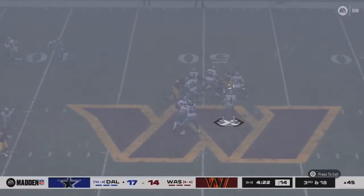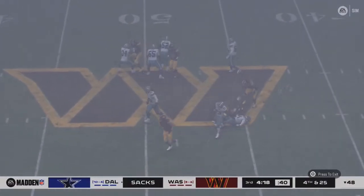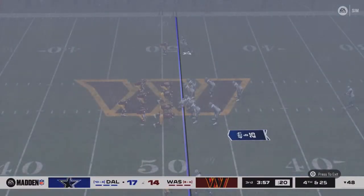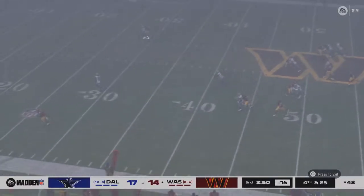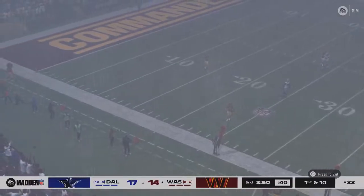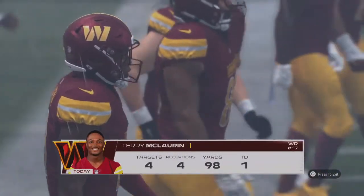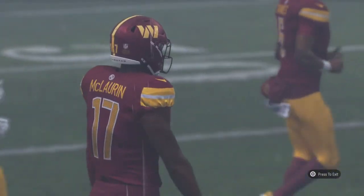To throw is Prescott. Under pressure, and they got to him again. The corner blitz gets there as he goes down for a loss of 7. Now here's Rigoberto Sanchez as he's on to punt for Dallas. And now a low liner. I think he mishit it. And no return on this one as that kicks out of bounds, so they'll start just outside of their own 30-yard line. The Commanders' offense and Terry McLaurin headed back onto the field.